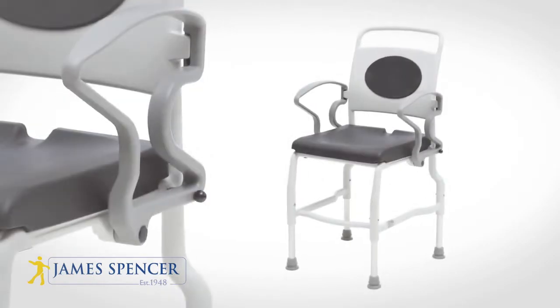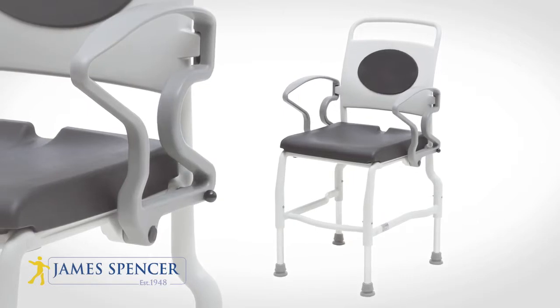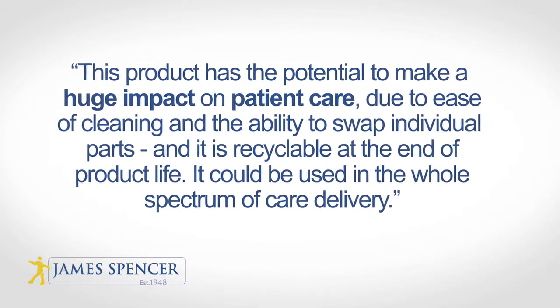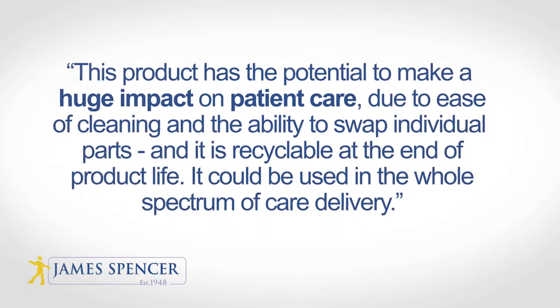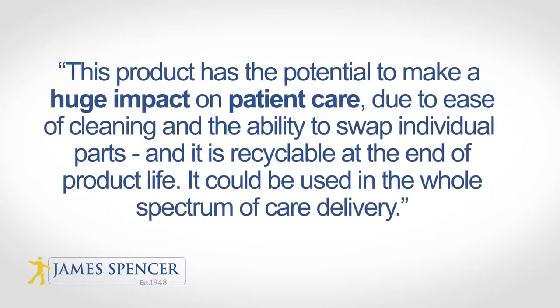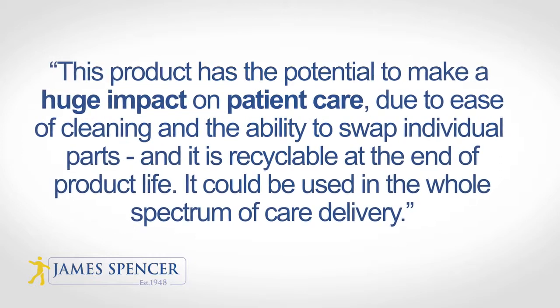After winning Platinum, the highest accolade in the prestigious Nursing Times Product Awards, the judges said about the Stalham, "This product has the potential to make a huge impact on patient care due to the ease of cleaning and the ability to swap individual parts, and it is recyclable at the end of product life. It could be used in the whole spectrum of care delivery."